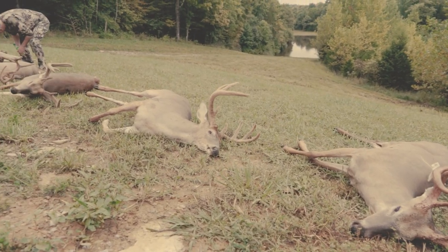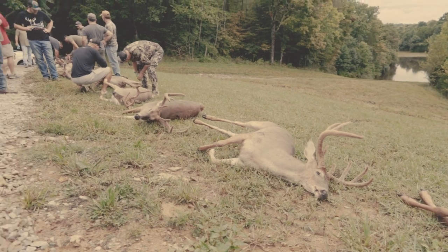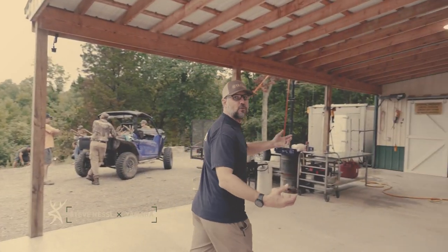And not just successful, but the deer that are here right now and the number of deer that are here right now and the caliber is astonishing, to say the least. I'm going to show you guys right now. But this country grows some big deer. It is unbelievable. I don't know what to think. It's a spectacle.